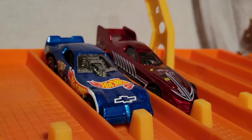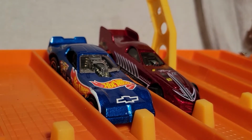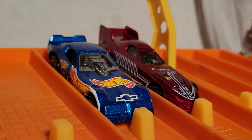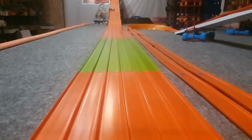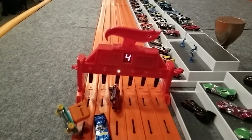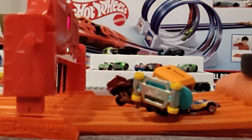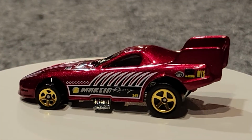We'll see who's faster. We're lined up for our first race in the championship series. We've got our current champ, the red Firebird funny car over on the right, and our challenger, the Side Splitter blue funny car, on the left. First to three is our all-time champ. Our current champ took the first race.